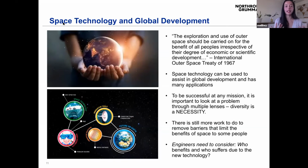I think what's most important is that engineers need to consider who benefits and who suffers from technology whenever it's being created. And that can apply to space technology as well, absolutely, because it has such a broad application and has such potential to help across the board with many social and economic issues. I think in the case of the James Webb, it has potential to help everybody because it's going to answer some really important questions about the universe, about our place in the universe, and what there really is out there.